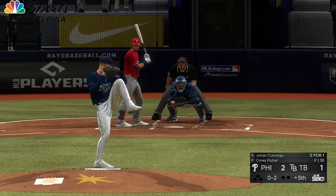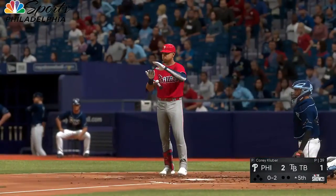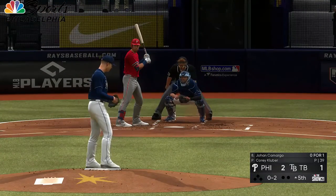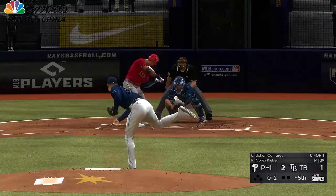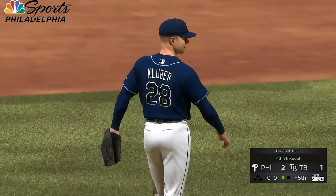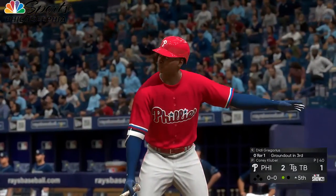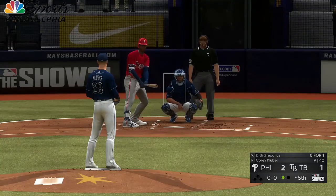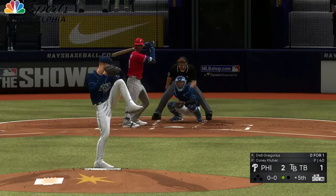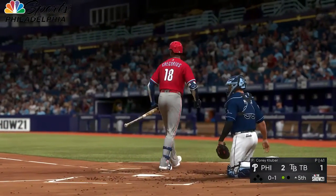Nothing in the two count, and the pitch. Boy, good cutting action to that pitch as that's the first out of the inning. So one down, no one aboard. And here's the left-handed hitting shortstop, Didi Gregorius now. Now the first pitch, and right into the shift. But this is foul for the first strike.